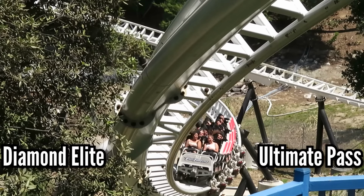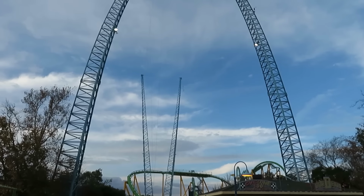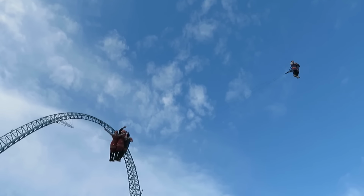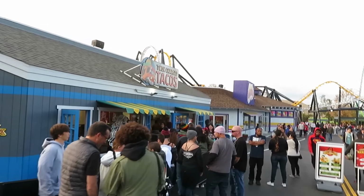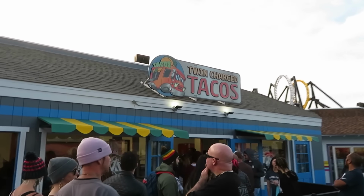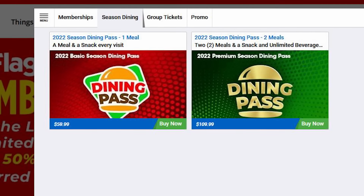And with the Ultimate Pass, you do get 10 special rate tickets, 10 meals on the dining plan, and a $50 attraction credit. Those last 2 things make up a lot of that cost difference, but you could just as easily take that extra money and buy that stuff separately. They're kind of taking your money hostage, forcing you to get food and use their upcharge attractions. Right now, with my Diamond Elite, I am paying maybe $5 a month for the dining plan. I get to use it twice every time I go. If you just want to buy the 2-meal dining plan, including the souvenir bottle, it's about $110 a year.